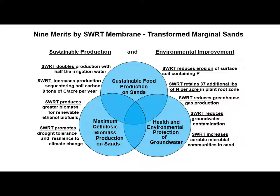Now, one of the attributes we found with the SWRT system is that it makes substantial contributions to both production. Here are 4 of them we've talked about. We haven't spent much time about the improvements of the environment. We can certainly keep a lot of the surface soil tied up in cover crops because there's more moisture there year-round, so we lose less phosphorus as the surface erosion. We're saving 37 plus pounds per acre. Sorry, didn't convert that to metric. We also are reducing greenhouse gas production.